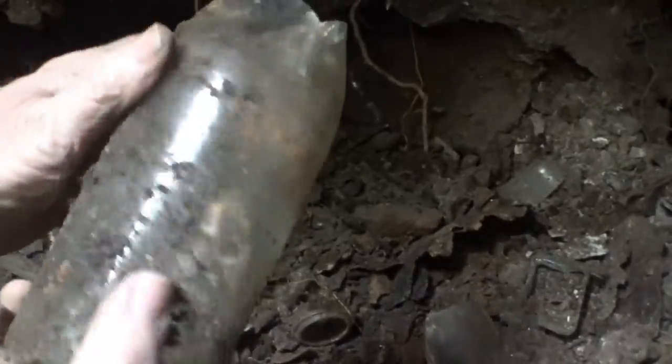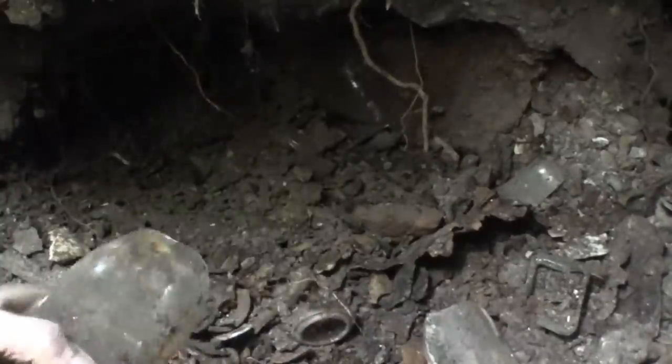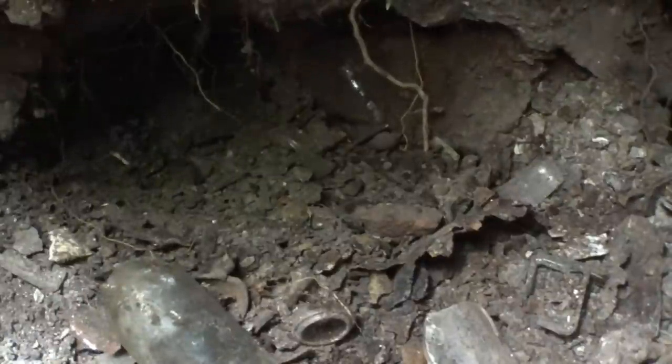Oh, and it's broken too. And it was a slick. Yep, hand blown, like a quart beer or soda. All right, I'm going to have to clean some out now.